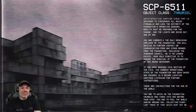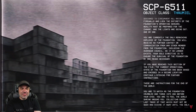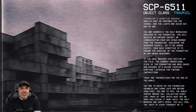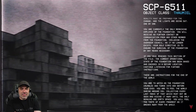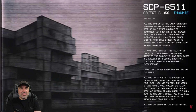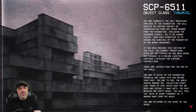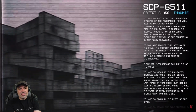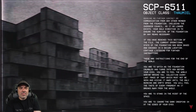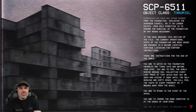You will receive no further contact or communication from any other member from the Foundation, including the Overseer Council, as it no longer exists. Your sole directive is to ensure the survival of the Foundation by any means necessary. If you have reached this section of the file, the current operational state of the Foundation has been saved and encoded in a secure location.